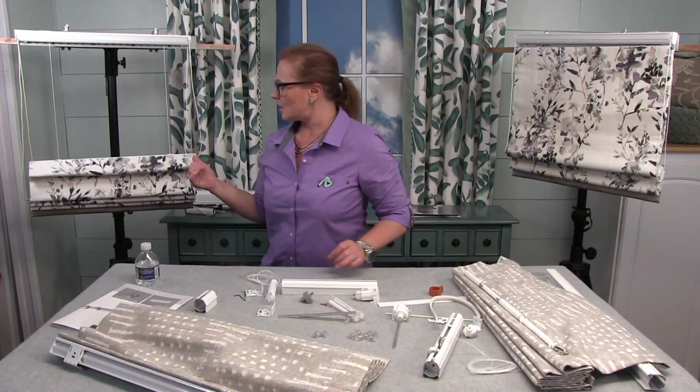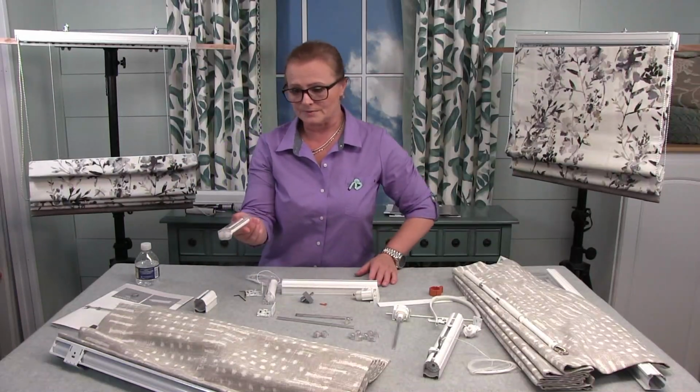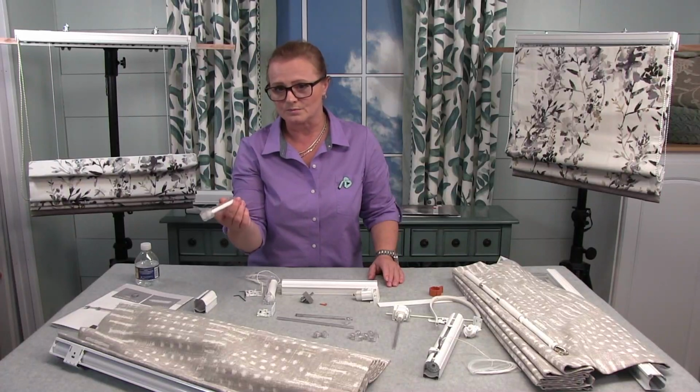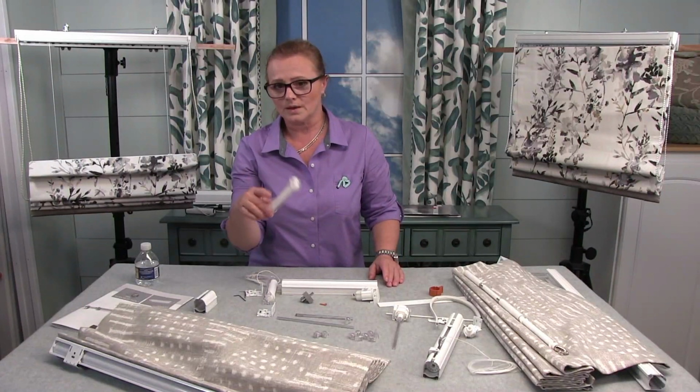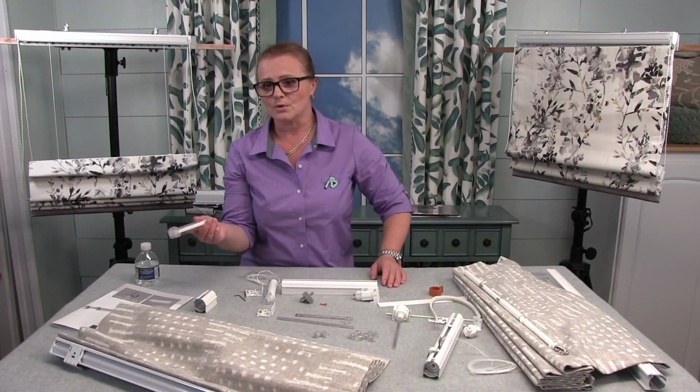And the top down, bottom up are the only double drums that do not come with pre-wound cord, so we assemble them with the cord. The cord that we stock is 1.2.